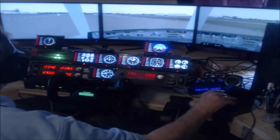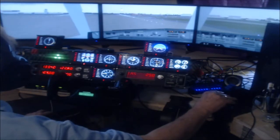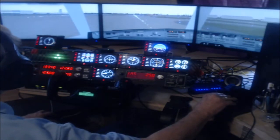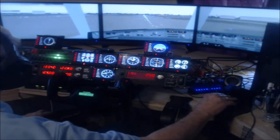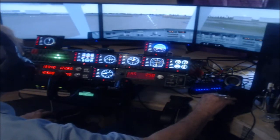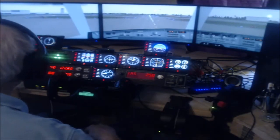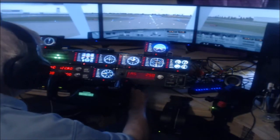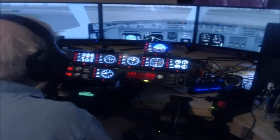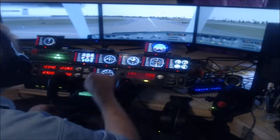And if you'll notice, there's an airplane landing on 12 left right now. It will be landing and clearing before we take off, so we will be in a big hurry. Got to push the autopilot button. Get the autopilot on. We're going to check and make sure it's on the right setting, and so we'll be ready to go once we're clear.